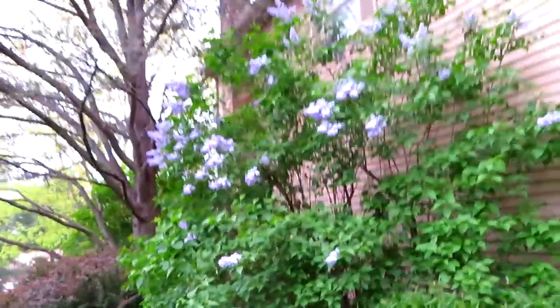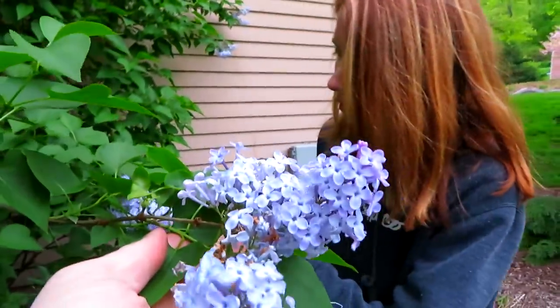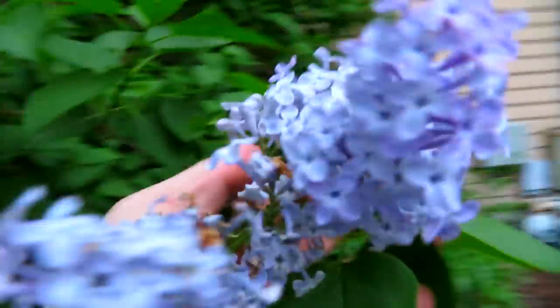I found the source of that wonderful smell. It's these. Isn't that wonderful? Should clip off a couple of them from inside. I think we did last year.